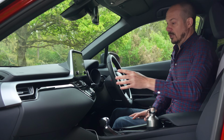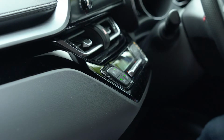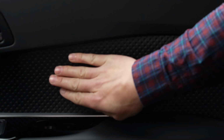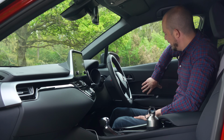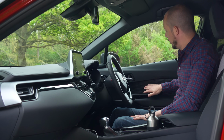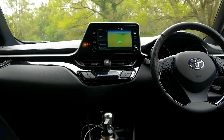So you've got a lot of soft touch materials here and on the dashboard, and piano black as well. And even this sort of funky diamond pattern on the inside of the doors here, that's been given a rubberized finish, so it feels a bit more upmarket, a bit more expensive than it would do if it was just hard plastic. The infotainment system though, that is more of a mixed bag.